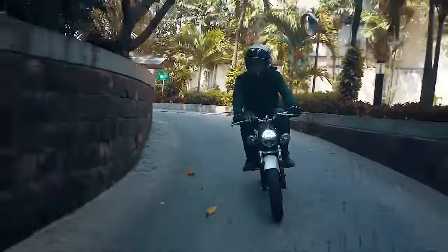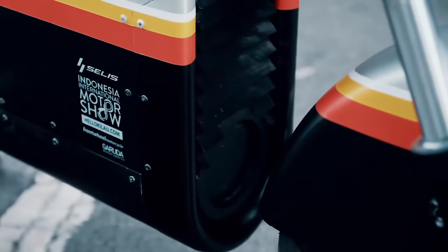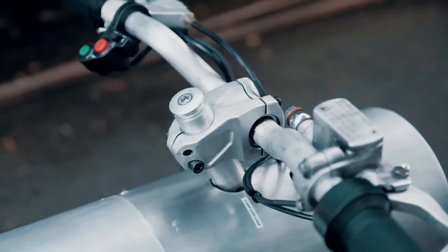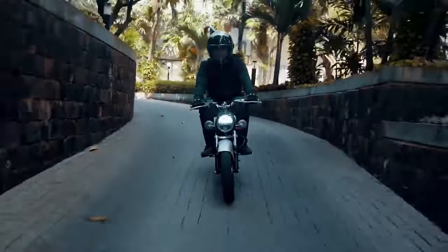With a vintage-inspired design reminiscent of World War II fighter planes, it's a head-turner. Enjoy a 25-mile range, 25 miles per hour top speed, and a quick 3-hour charge time. It's not just about speed, it's about making a statement.